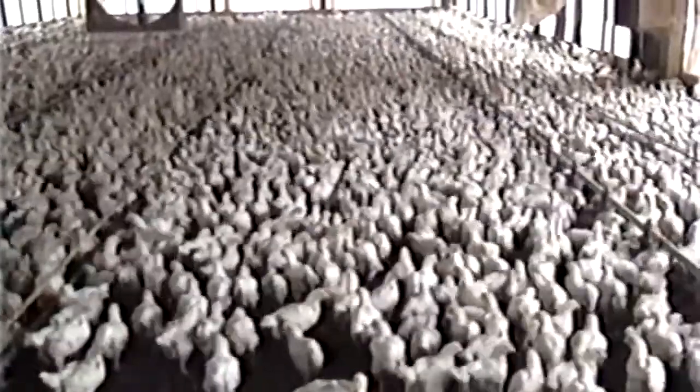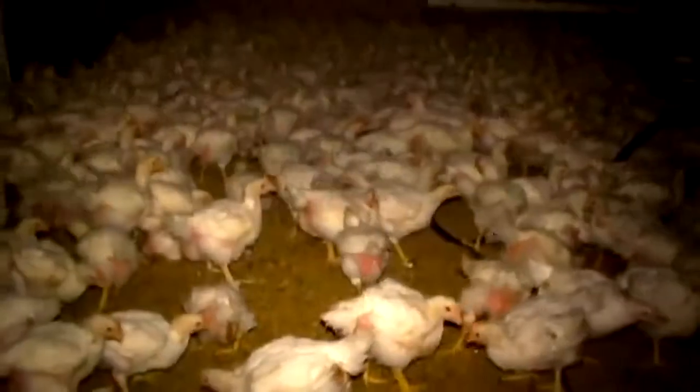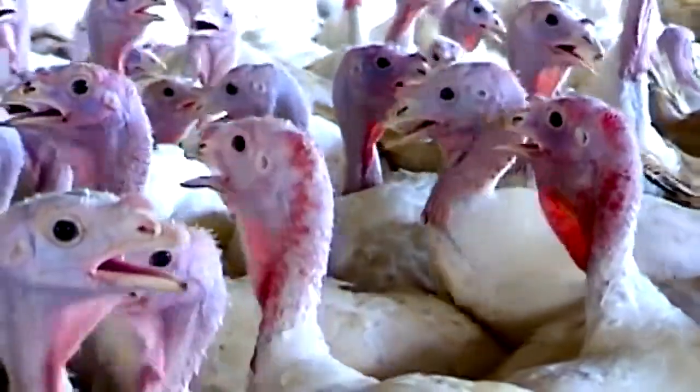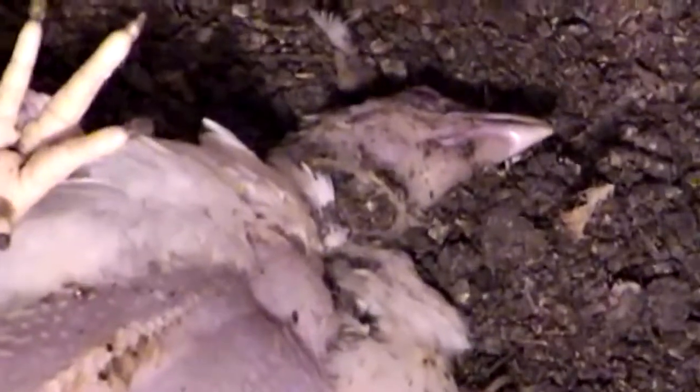Crowded by the thousands into filthy sheds, chickens and turkeys are denied many of their most basic natural behaviors and needs, such as fresh air and exercise. Through genetic selection, chickens and turkeys raised for meat have been bred to grow so large so quickly that many suffer crippling leg disorders, chronic joint pain, and even fatal heart attacks. Sick or injured birds often have their necks broken. Others are clubbed to death.